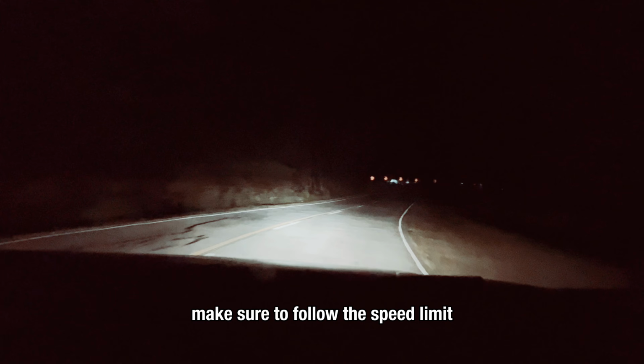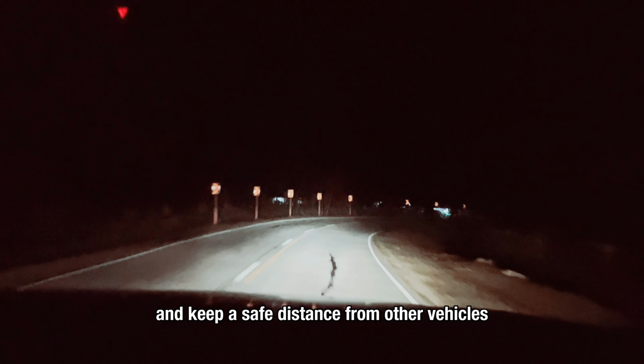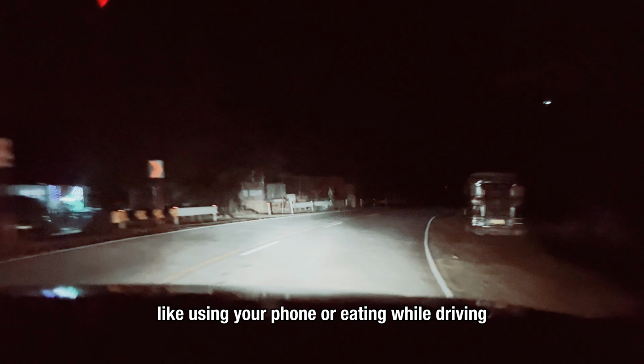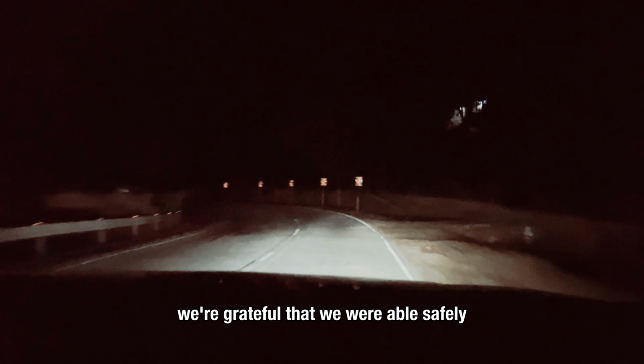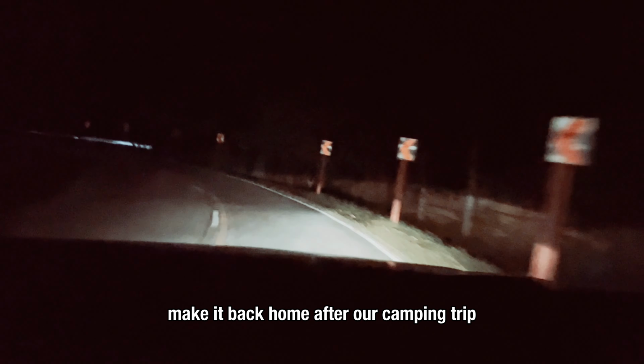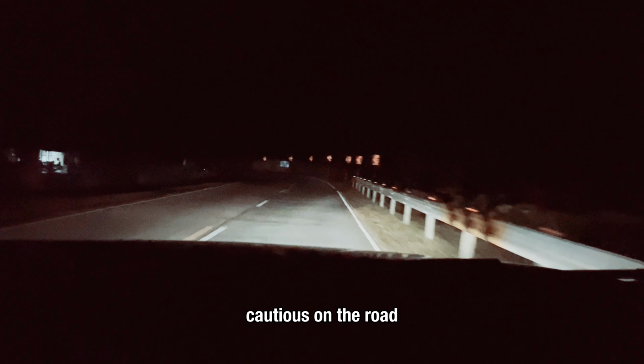Make sure to follow the speed limit and keep a safe distance from other vehicles. Avoid distractions like using your phone or eating while driving. We're grateful that we were able to safely make it back home after our camping trip. But this experience really reminded us to always be cautious on the road.